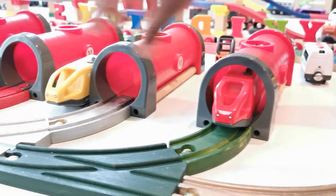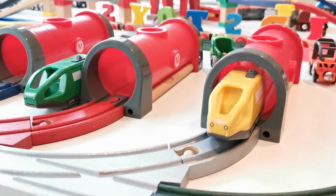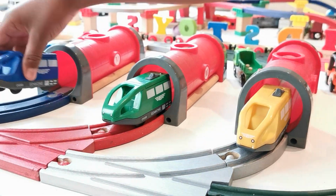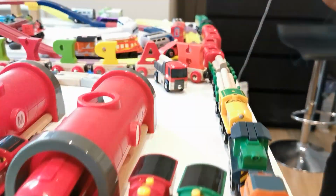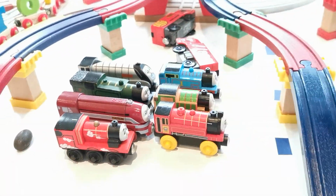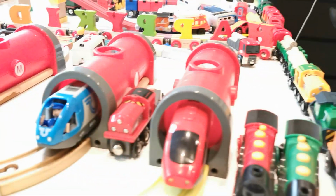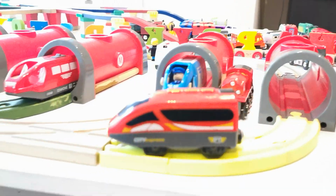Fantastic. So then I can press that to go forward. Good that we have a good operator in here. Okay, are they all ready to go? Okay, we need to clear up the railway. So we've tidied up. So now all the trains can make these go. Are you ready? Yeah. Cool. Super cool.